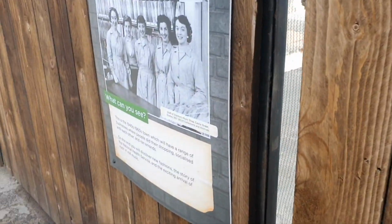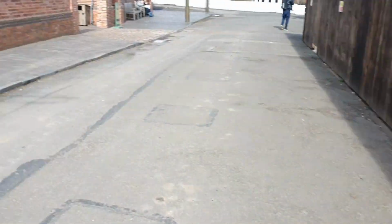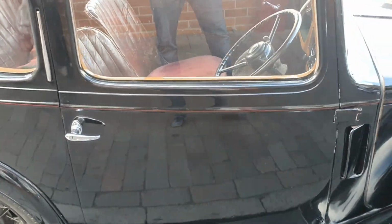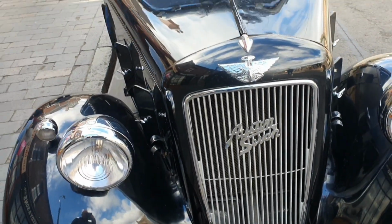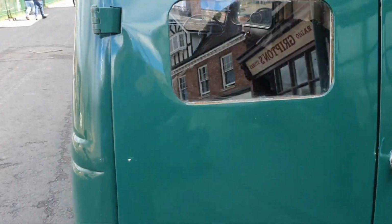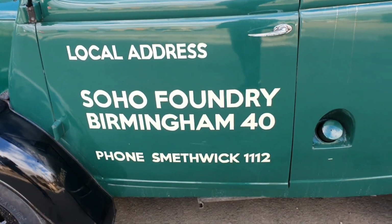Very good. Can't wait for this to open. How about this? Austin Saver. Of course, the old van, Avery. Soho Foundry, Birmingham.